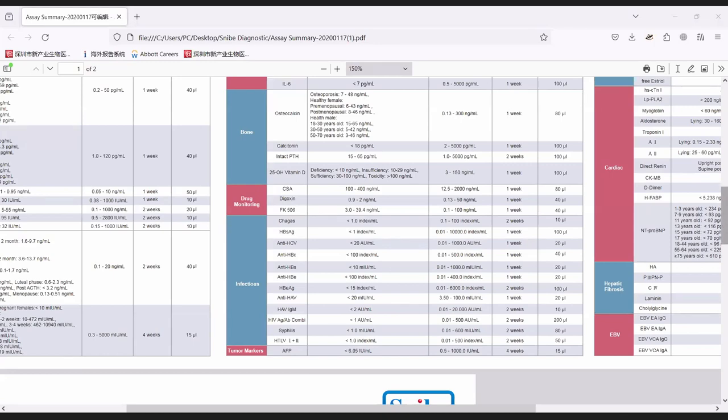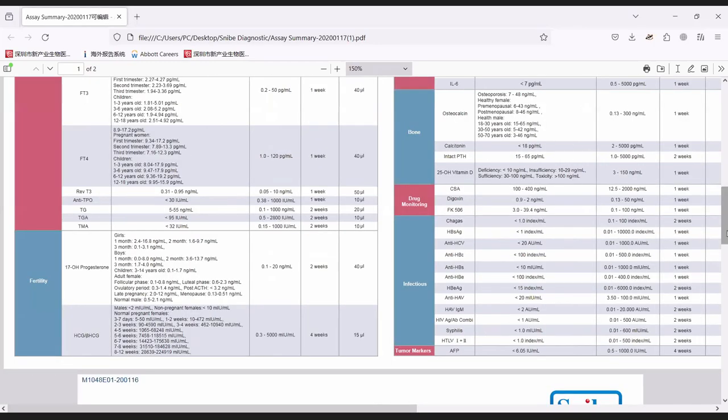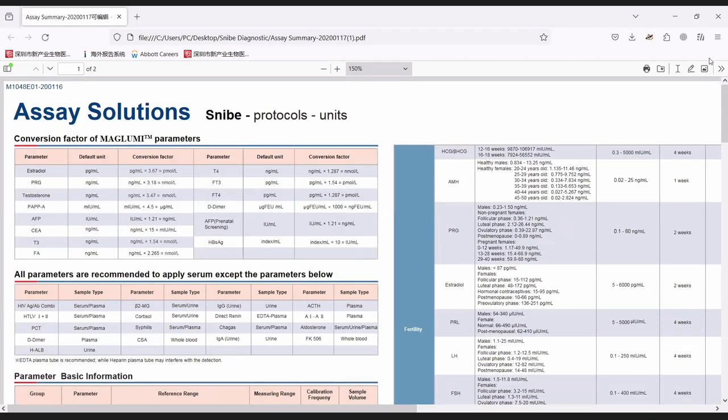I hope you received this protocol. This is the SNIBE assay protocol units. There are some conversion factors and some recommendations for the sample types. You can see that different sample types are given for the different parameters. For example, for FK506, the whole blood sample type is recommended. For other drugs, urine samples are recommended, and in some cases serum and plasma types are recommended.